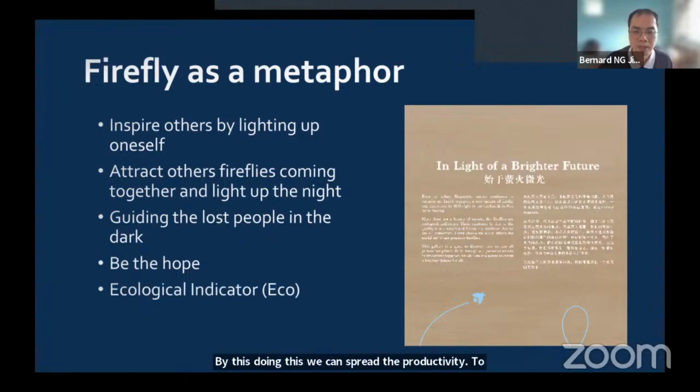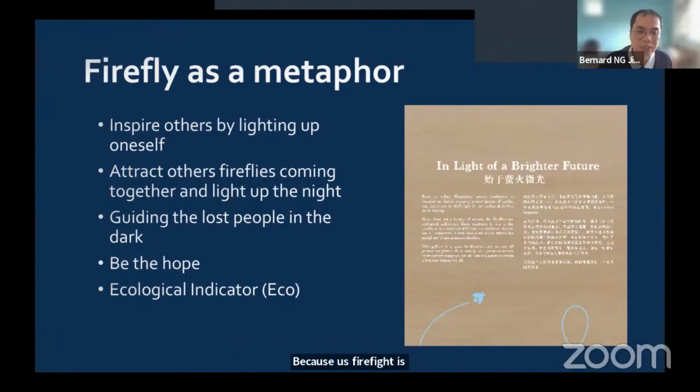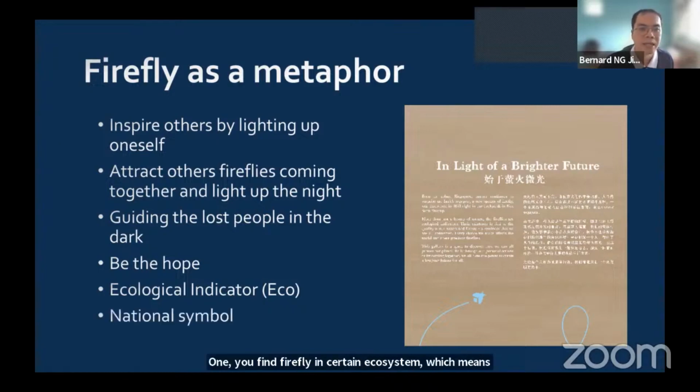And then also, scientifically, the firefly itself is an ecological indicator, because fireflies are really sensitive to clean water, a clean food source, and also light pollution. So it's a really good ecological indicator. If you find fireflies in a certain ecosystem, it means it's a healthy ecosystem. And last, the firefly itself, in the Singapore context, is a national symbol.